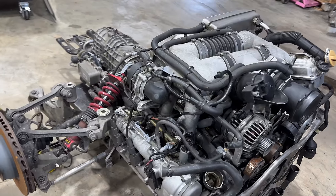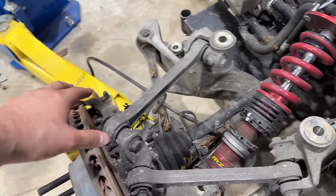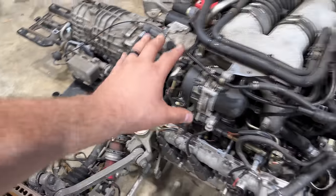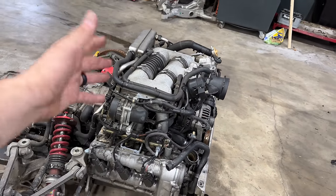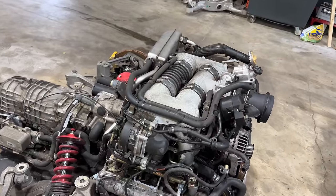Now, with this dropout, we still have plenty of work to do. There are tons of parts that still need to be separated off of this, and then we need to dive into this motor and figure out what was making that absolutely awful noise when we attempted to fire it up.